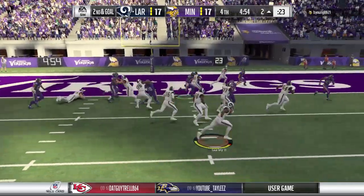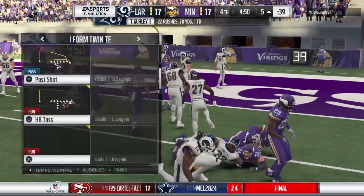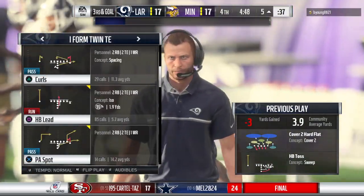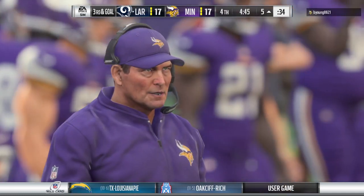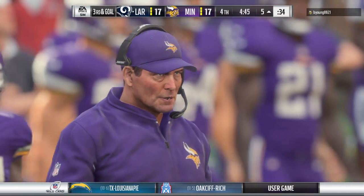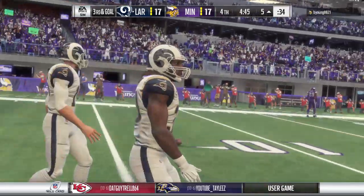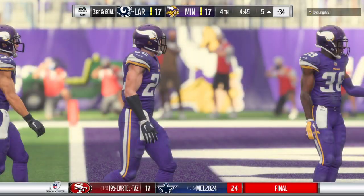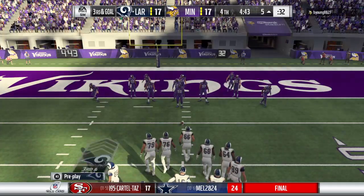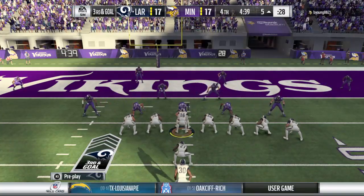Second and goal from the 2-yard line. Following the penalty, it's Gurley. And he'll go backwards, losing yardage to the 5. So he loses 3 yards there. Now 3rd down. And this offense on 3rd down today, they're at 50%, 4 for 8. This is 3rd and goal.